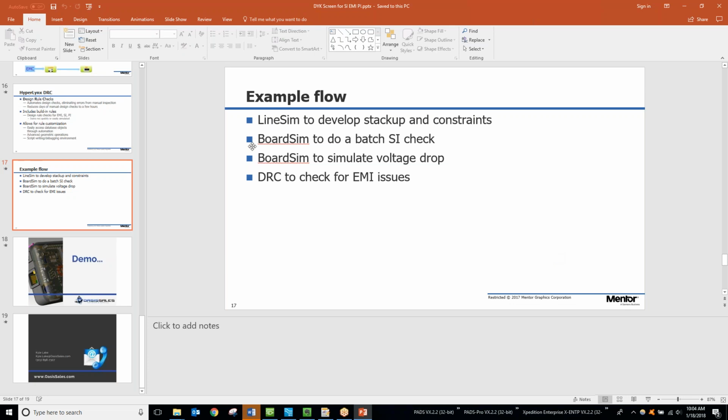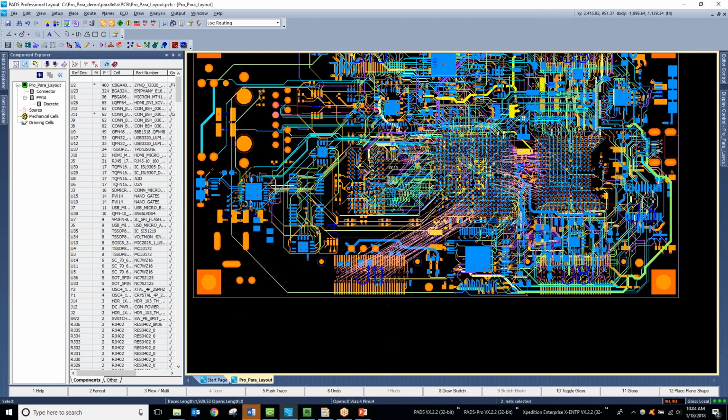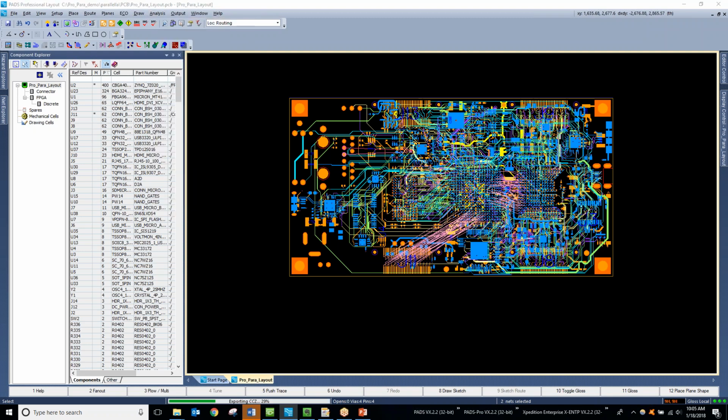Okay. So now what we'll do is we'll do a board sim to do a batch signal integrity check for our design. Okay. So again, HyperLynx is a CAD agnostic tool and we can bring in designs from any CAD tool, but just for this example, I'll show it going over from the PADS professional environment or the Expedition PCB environment. What I can do here is analysis and export it to a HyperLynx SI-PI thermal.